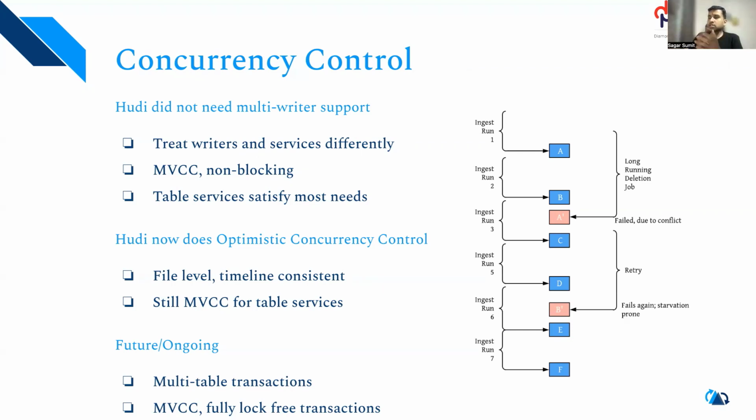An ongoing work towards concurrency control is to support multi-table transactions. So far, the scope of a transaction has been limited to one table, right? Multi-writers, but one table.